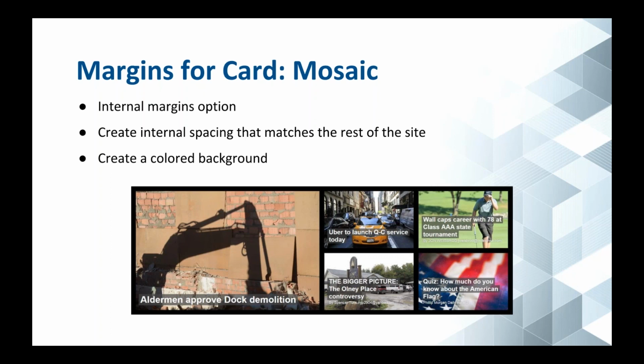So I'll show an example of that as well towards the end here. Again, it helps with how the block matches with the rest of your site. And we might do that on a couple of our designs in the future as well.